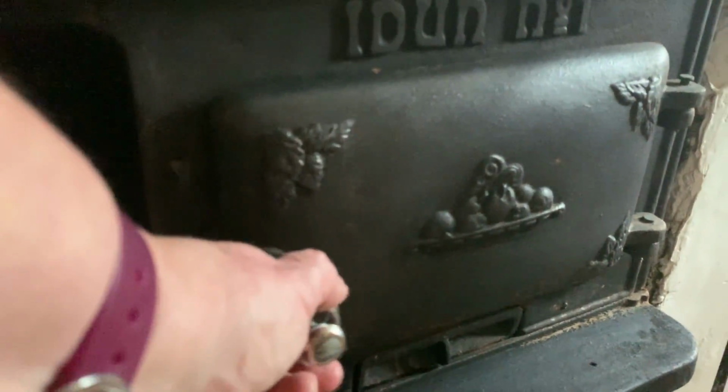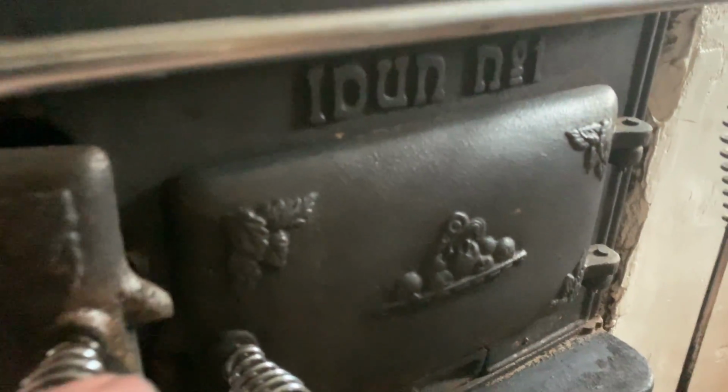We're keen to use this for cooking, but although we've managed to get a fire going, it didn't stay lit when we closed the door, so we think that perhaps the flue is blocked. That'll be a project for our next visit.